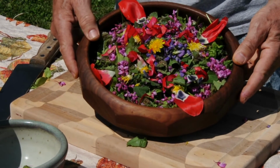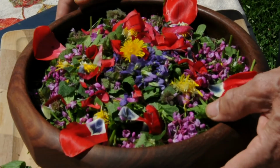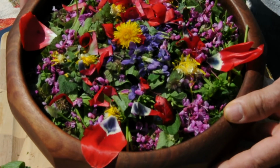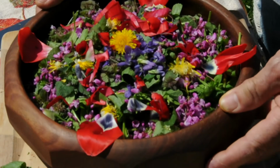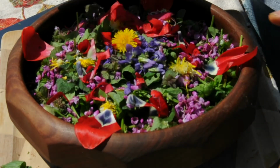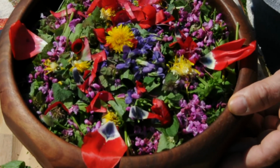Alright guys, so there's our wild edible salad. Now, even if you're not much of a salad eater, you've got to admit that's pretty. And you serve this to your guests, they'll be very impressed. The best part about this, it was completely free. I went out on the landscape and gathered all this. This is 100% wild edible salad.